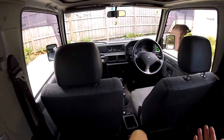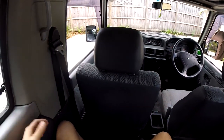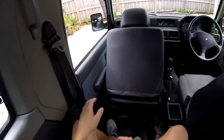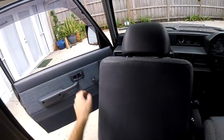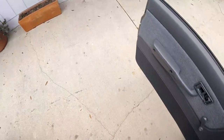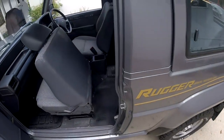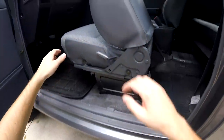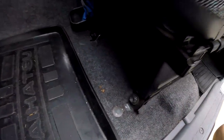Anyway, if you want to get out of the back seat and there's no passenger to open the door for you, there's a little foot switch back here. And then you can reach up, and there you go. And I just noticed, it does come with the original bottle jack. Kind of difficult to see.